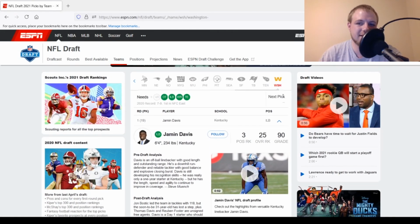Overall, the NFC East, these teams all had B grades or better, besides the Cowboys, who I did give a C, who had a quite interesting draft. I think all 4 teams had very interesting drafts and had a lot of players that could develop into good players in time and really help out these teams overall. But with that being said, that's pretty much all I have for the NFC East NFL draft grades.